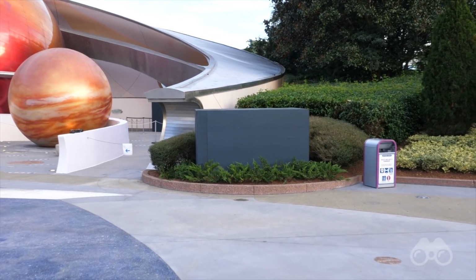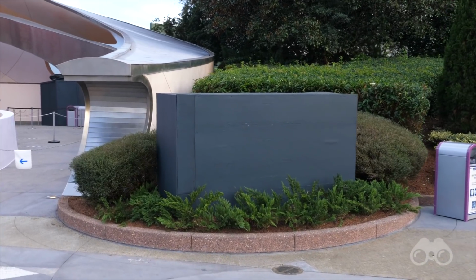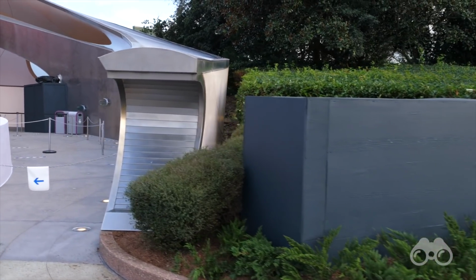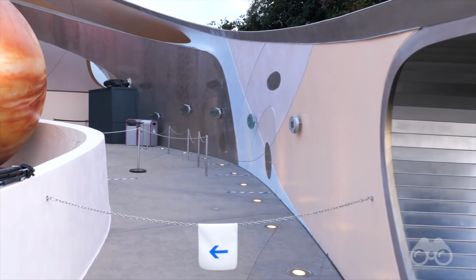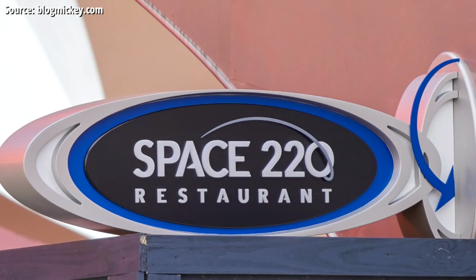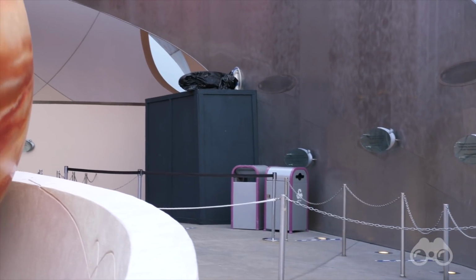Those have been removed now. Now there's just a small box covering the signage that's going to be on the front of the building directing people over to the restaurant. And then also where you actually enter the restaurant up the ramp there, there's a piece of signage up there as well, which was exposed and some people got a photo of, but now it's been covered by a black trash bag by the looks of it.